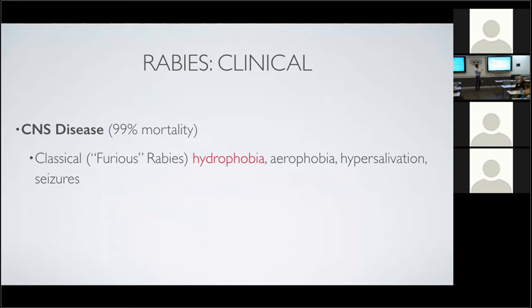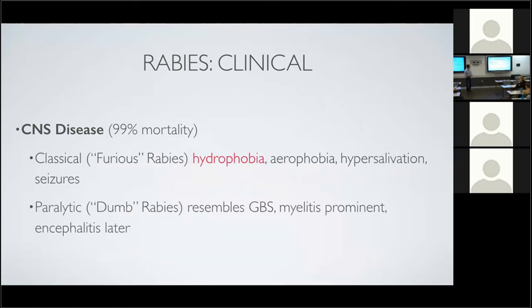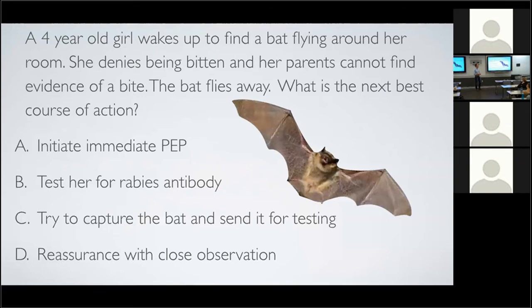So there are two main types. There's furious rabies, and that's where you get these buzzwords, as you guys mentioned, hydrophobia, aerophobia. That's when you have these glottic spasms in response to air or water. That is virtually pathognomonic for rabies. So if you happen to see that on the boards, or you see that in real life, that is rabies. There's another form of rabies that occurs less frequently, but it's more of a paralytic syndrome, sort of like Guillain-Barré. So you get this myelitis first, and then you get encephalitis afterwards, and there are all sorts of atypical complications.